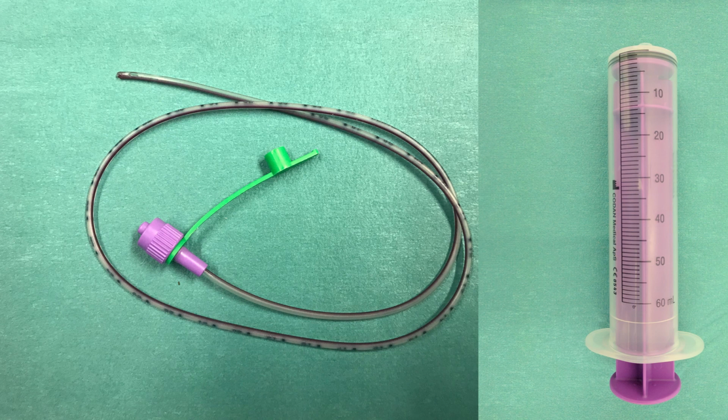Because if you forget about this, and I've seen this a number of times over my career, babies are completely unventilatable due to that abdominal distension of a full stomach.